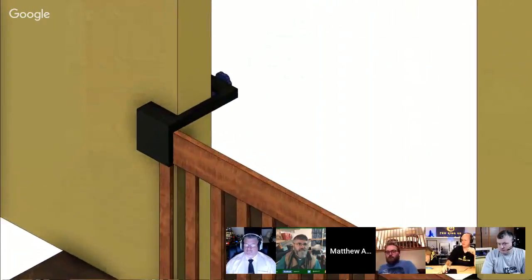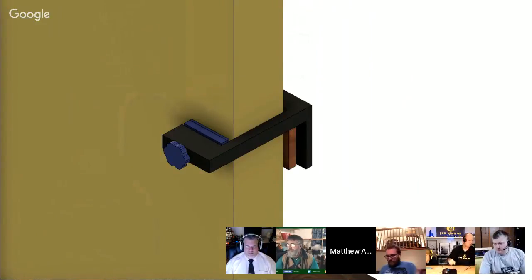While Richard's doing that, I'll show the current project that I'm working on in Fusion 360. I posted a little bit about it on Twitter the other day. It's this baby gate system. So these brackets are going to be 3D printed, and they'll clamp to my wall between my living room and my kitchen.